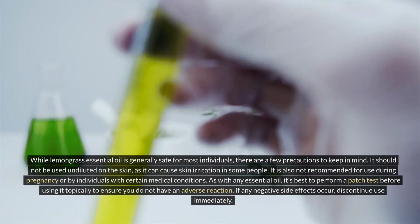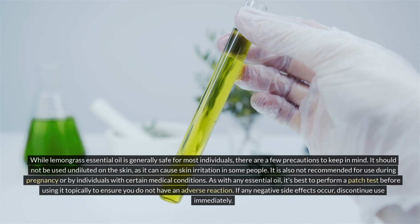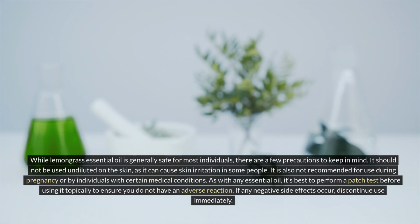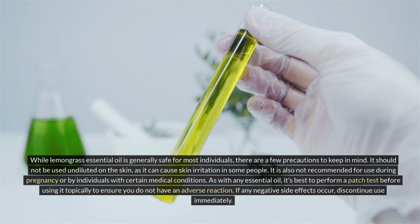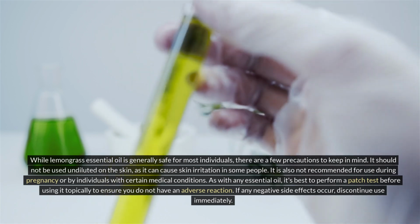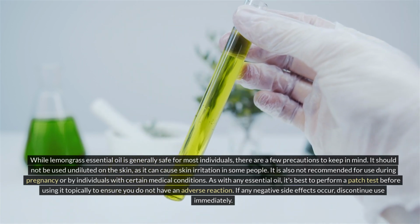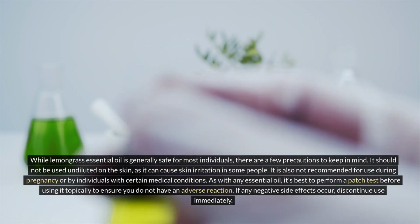While lemongrass essential oil is generally safe for most individuals, there are a few precautions to keep in mind. It should not be used undiluted on the skin, as it can cause skin irritation in some people. It is also not recommended for use during pregnancy or by individuals with certain medical conditions. As with any essential oil, it's best to perform a patch test before using it topically to ensure you do not have an adverse reaction. If any negative side effects occur, discontinue use immediately.